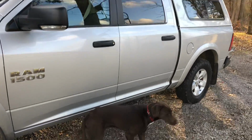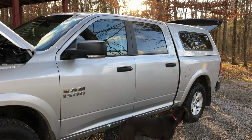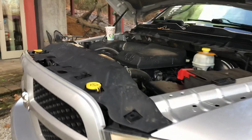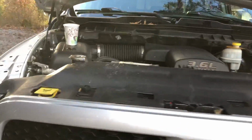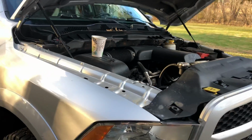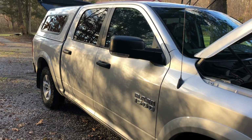Hey folks, wanted to post a video about the Ram 1500 pickup truck with the 3.6 liter Pentastar V6. The question I want to try to answer for some people is: is this motor adequate for a 4x4 vehicle for most of the uses you're going to put it through? I'm probably a pretty good person to answer that question. I'm a forester by trade. I get off the road every week.